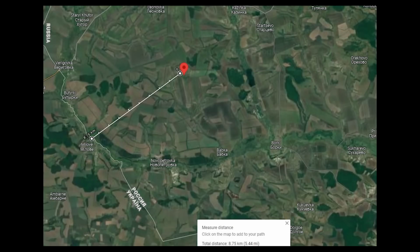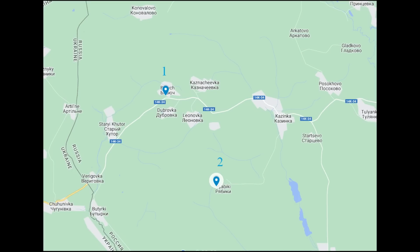This base is located here, just under 9 kilometers from the border. And finally, before we finish, here it is in relation to the one we covered yesterday. Number 1 being yesterday's base, number 2 being today's. So very close together. I'm pretty sure this one was established after the first one became full. So the ones here are possibly the newer vehicles which were brought from Ukraine to Russia.